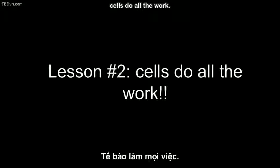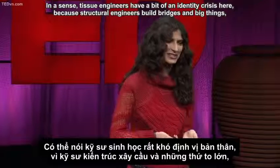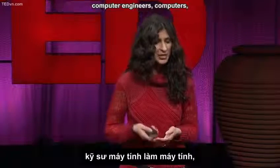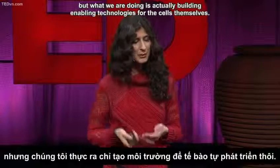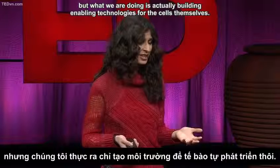But that brings me to lesson number 2. Cells do all the work. In a sense, tissue engineers have a bit of an identity crisis here because structural engineers build bridges and big things, computer engineers, computers. But what we are doing is actually building enabling technologies for the cells themselves.